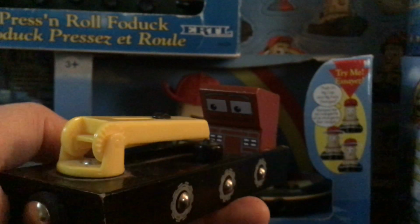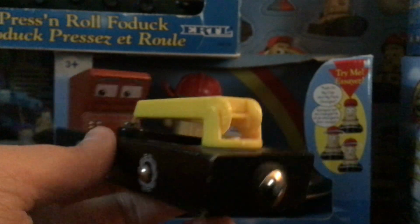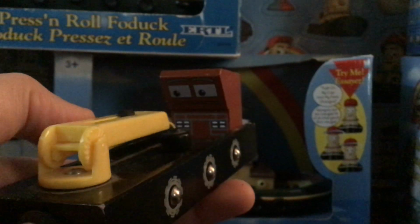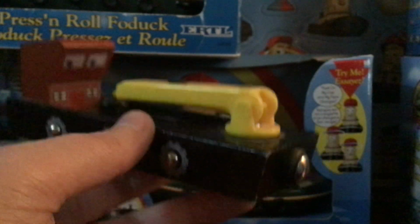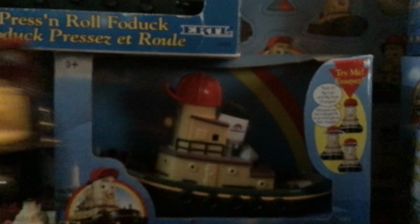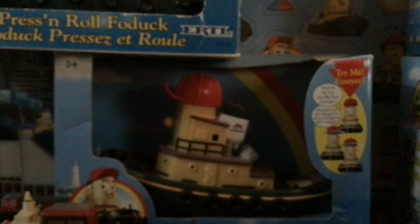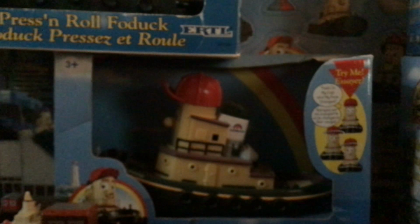Would have been cool if they would have made barges like Bayswater, let's say, or Bobby would have been cool in Brio. That would have actually been cool to see. But yeah, Bonavista is actually kind of uncommon to find, especially single like this or in the set. So yeah, I'm glad I was able to pick her up. All right, and then let's see what else I got.